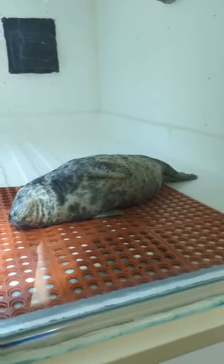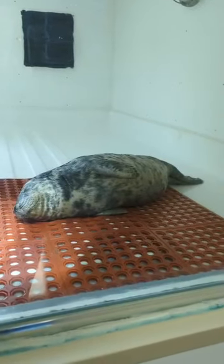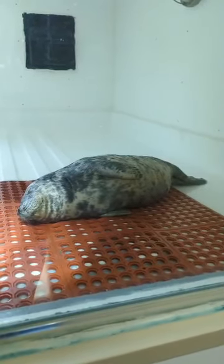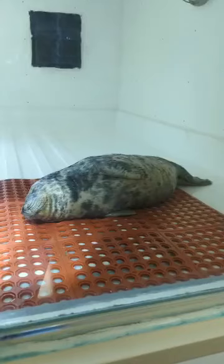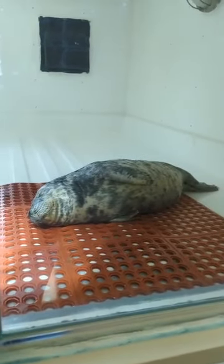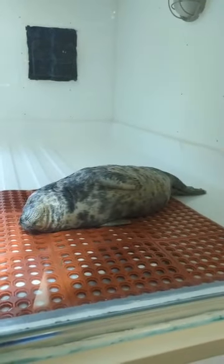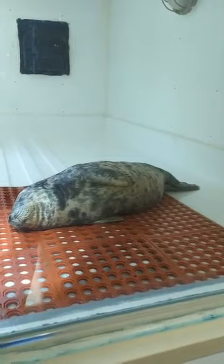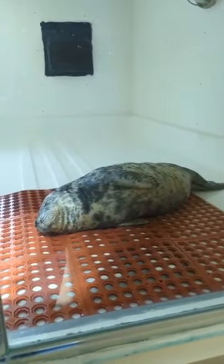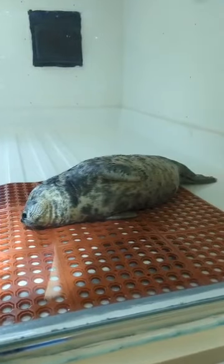And she's doing great. She's just finished her meds, so she's got about 2 more weeks before we do blood work on her, and that'll be her pre-release blood work. At that point, she should be cleared to move to the pool, so we'll tag her and get her ready for release. But as you can see, this was previously our smallest patient admitted this year, and she was super skinny when she arrived.